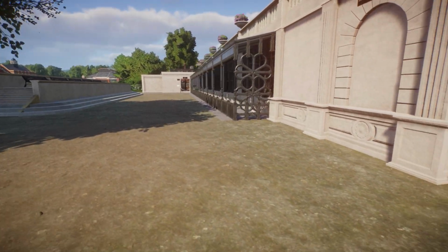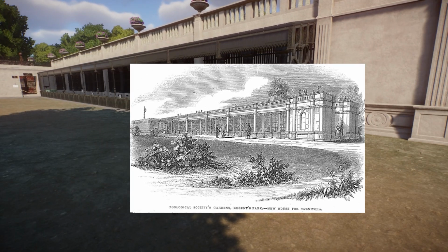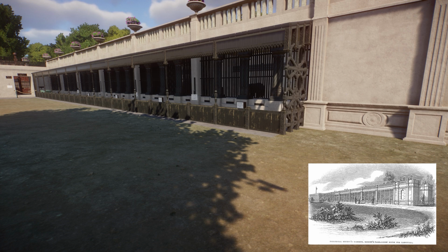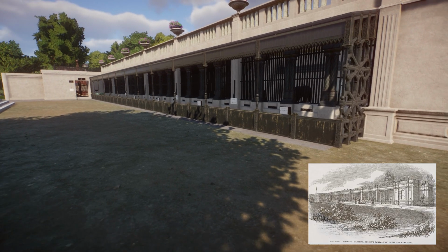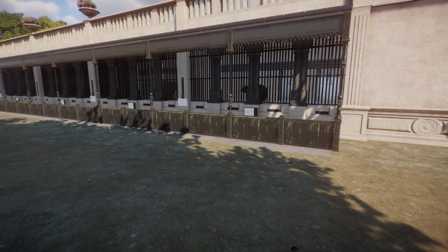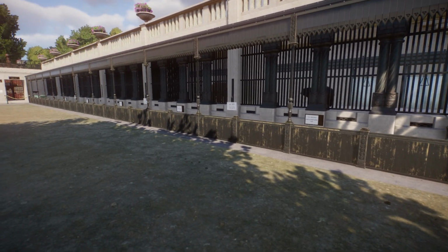So then, as I say, these were the dens for all sorts of large carnivores. When they first opened, it would have been bears, big cats, hyenas, wolves, wild dogs, all that sort of thing. By 1904, a lot of those animals had their own specific accommodation. We toured the lion house last time, for example. So it was just the bears and hyenas here.